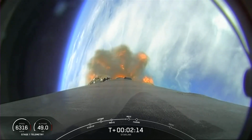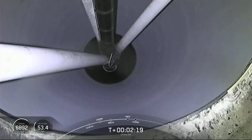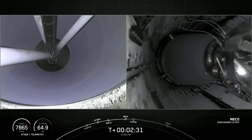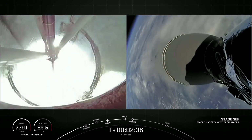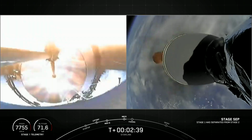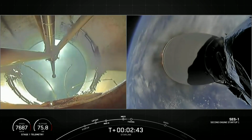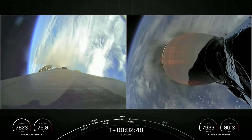Those few events coming up here in a few seconds: MECO, stage separation, SES-1, and fairing separation. Main engine cutoff. Stage separation confirmed. MVAC ignition. And there we've had MECO, stage separation and the ignition of the MVAC engine.